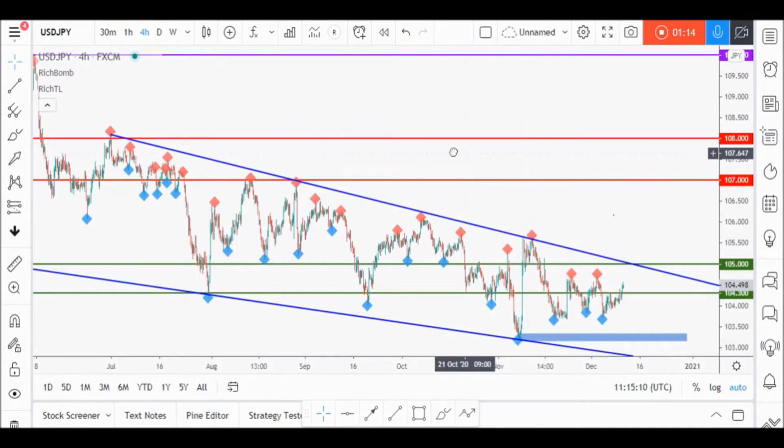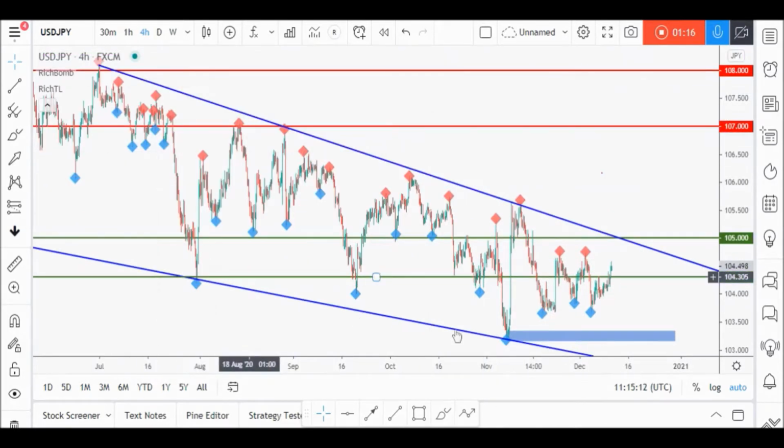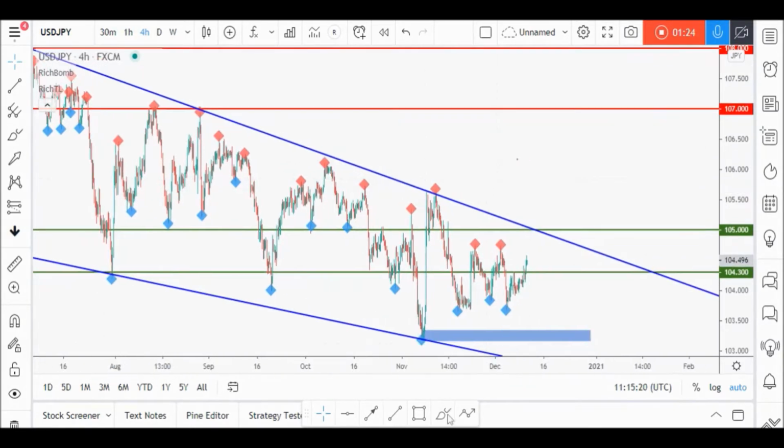Here's the view from H4 to show you that our trend lines are objective and connecting many swings. For now, as mentioned, we'll be looking for sell setups, knowing that price can still go up to test our 105 resistance and blue trend line to get more liquidity to be able to push price lower.